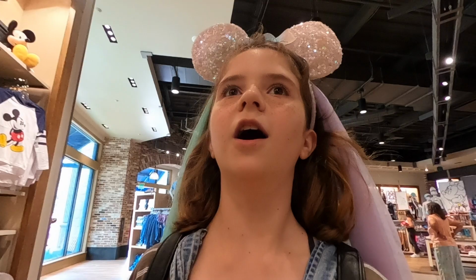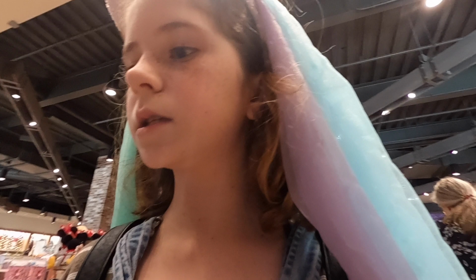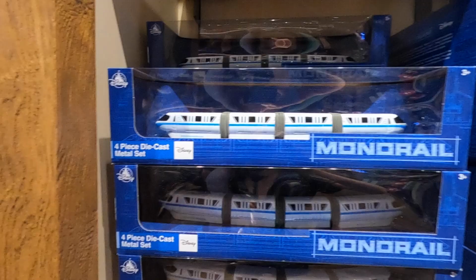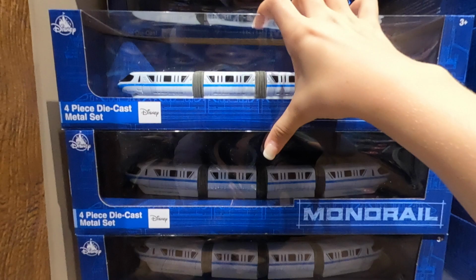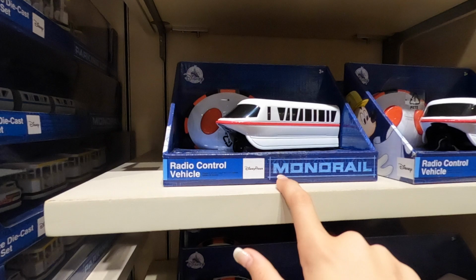All right, so I'm looking over here, and I really, really like these because I've seen these before. They are the monorail and tram sets. I think they're really, really cool. I'm gonna see how much they are. All right, so here are the 4-piece die-cast metal monorail sets. I think these are gonna be more expensive than we're looking at. So these are $25 or $24.99. They also have these radio remote control monorail vehicles, which are cool.